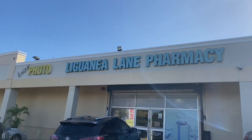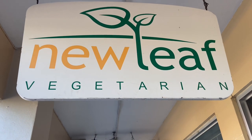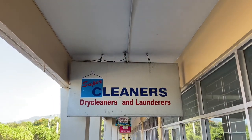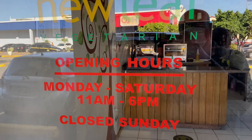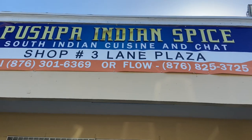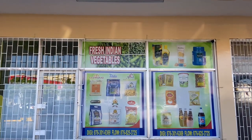Also, there is the Liguanea Lane Pharmacy. There is a vegetarian restaurant called New Leaf. I've never eaten there before though, so I don't want to vouch for them. Also, they have dry cleaners here. The opening hours for the New Leaf are displayed. Also, there is an Indian spice store. If ever you are interested in Indian food or Indian spices, you can definitely stop by.